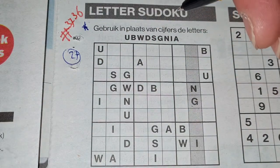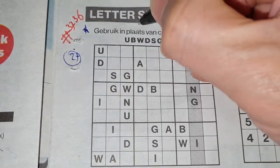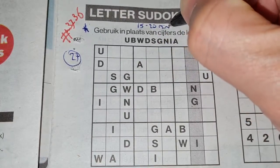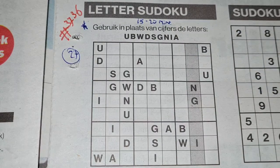For 1 star, I need to be faster than 15 minutes. Well, for letter Sudoku, I need more time. I think I need 15 to 20 minutes to solve. Alright, so let's get started. Let me scan the puzzle.